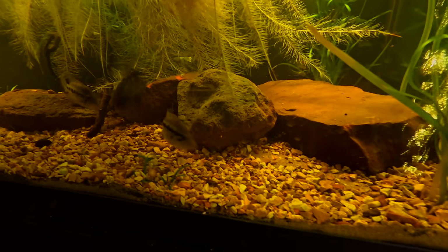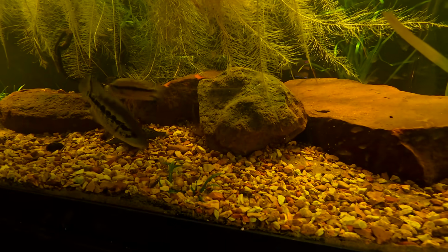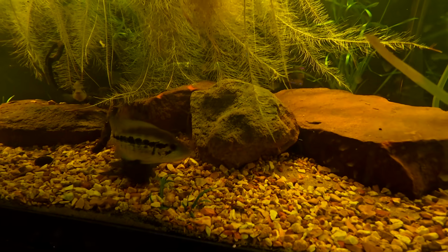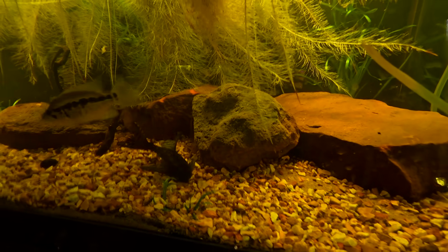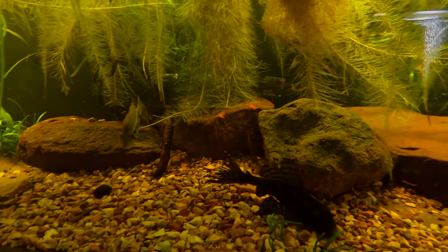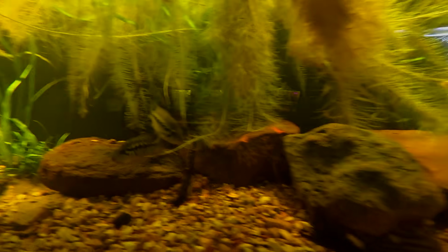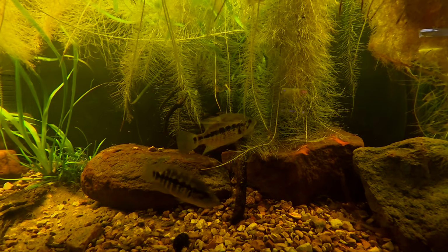Now, if you guys follow the channel, you'll know that I bought 3 of these the same day, and they were all about the same size. And they were excellent hiders. I have these big rocks in here, and they all 3 stayed hidden, and I didn't see them for days. Like, I could barely see maybe just a tail poking out, and I'm like, are all 3 of those fish gone? What happened? And then they started coming out, but I've still only seen 2 of them. So I think one of them died probably the first day, but I never saw the body. I never saw any sign of what happened.